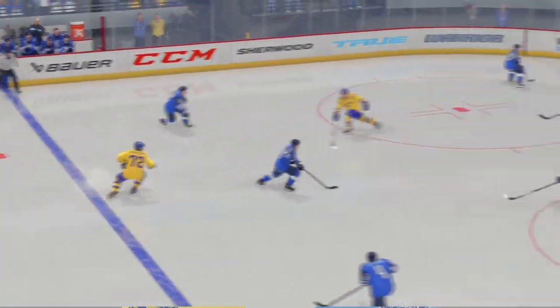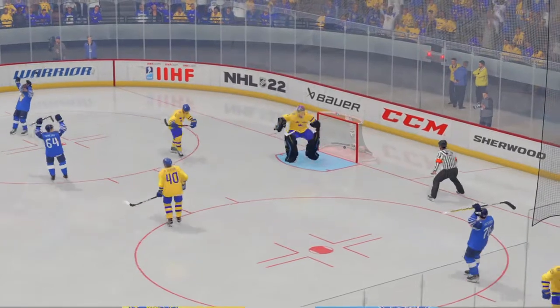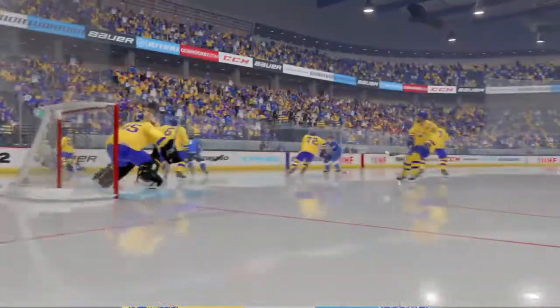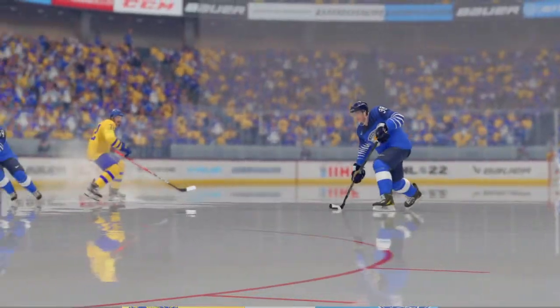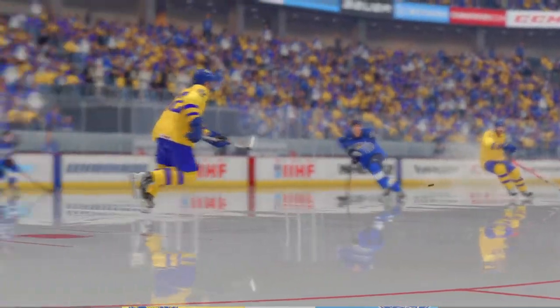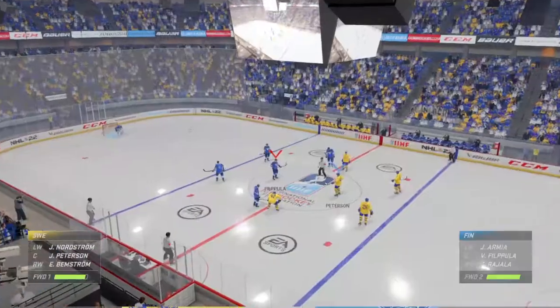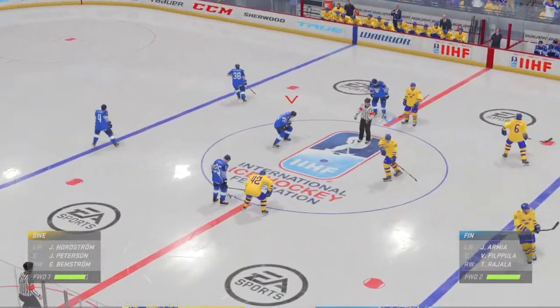Man, look at that crowd of people in front of the net. That's like going to the bus station trying to get onto the bus. Everybody's fighting for a position, and when the goalie finds the puck, it's just on its way past him. Finland's now gone up by a pair in the second. So they've got a two-goal lead.